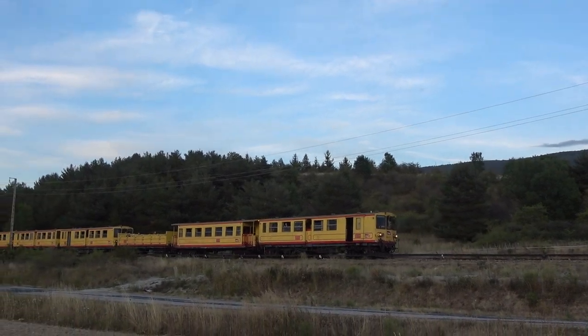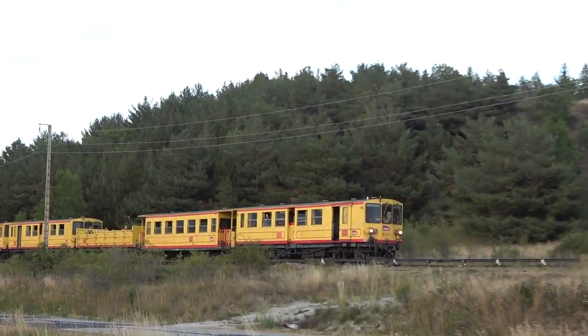Yellow Train is named after its yellow and red colors, derived from the Catalan flag.